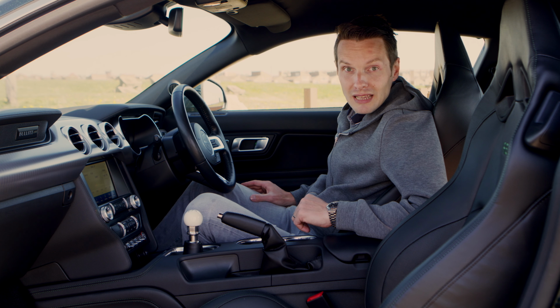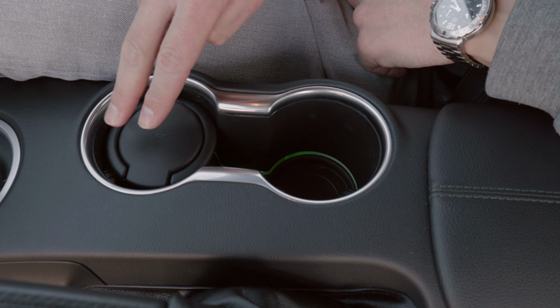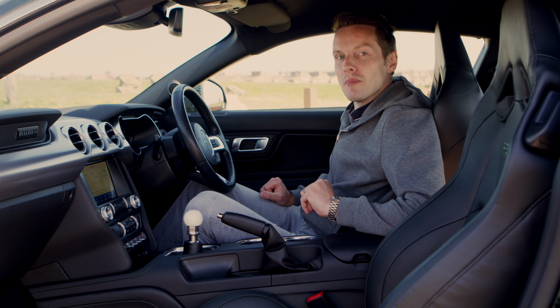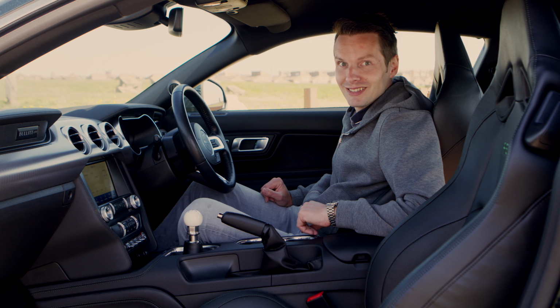One of my favourite touches in the cabin is the fact that there's green ambient lighting dotted about, so underneath the cup holders, in the handles and in the footwell, there's just a nice little bit of ambience when you're driving in the dark. Sure, you may not be able to see it now, but trust me, it's here.